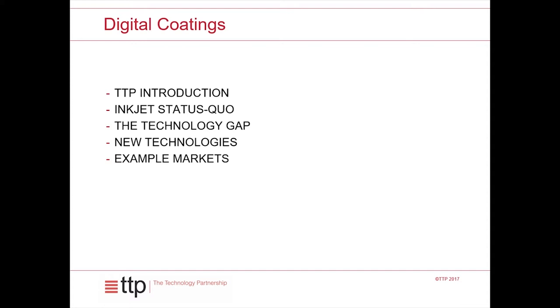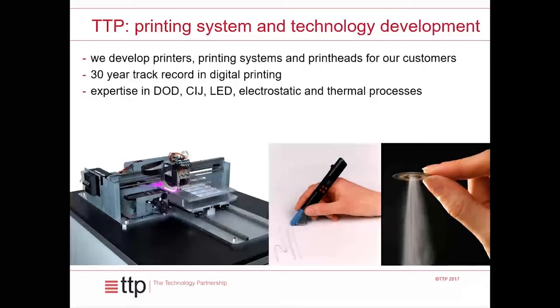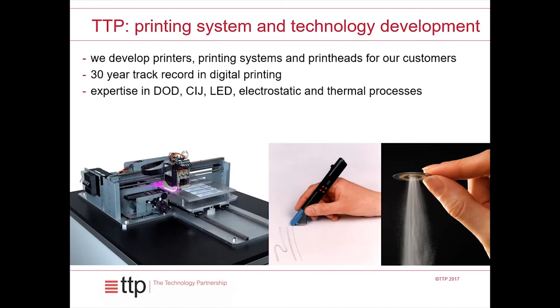So TTP, there are many people in the room who've worked with us. Fundamentally, we are a technology and product development company based, unsurprisingly, near Cambridge in the UK. We're about 400 people, and in our 30-year existence, we've continually been working on digital printing products and applications, ranging from thermal label printers through to industrial inkjet systems. So we have expertise in all the inkjet technologies, drop on demand, continuous, LED technologies, electrostatic, you name it, we've worked on it.